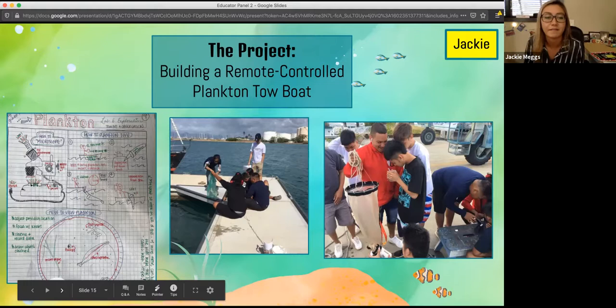But one thing is that we were limited by harbors and rivers and places being hard to access for students. And so one of the things that we did was we looked at plankton through our program. And then on the left is my notes.